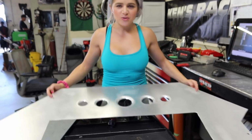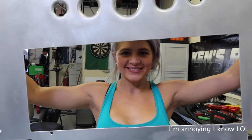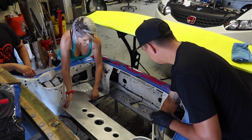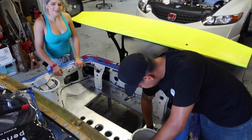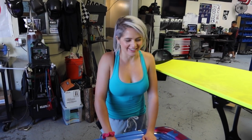We are done. Art sanded it down, and now it looks beautiful. So we're gonna put it in the car. Let's go. That looks so good. Man, I want Dimple Dies all over the car. I want them everywhere.